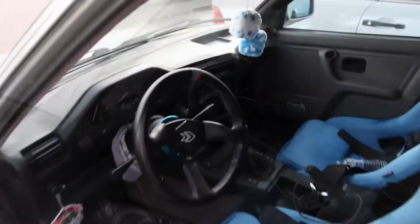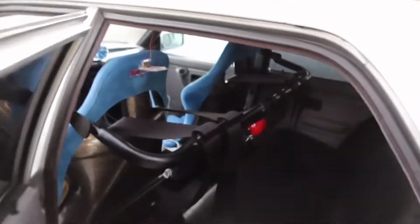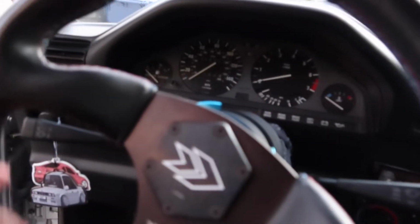A lot of you guys have never seen my interior before, but got the prism seats. Let's show the back. It's probably dirty. We got the fire extinguisher right there. Back seats looking clean. A little setup. Get some POV action for you guys of the steering wheel. Boom.